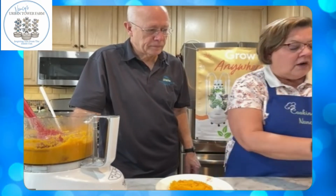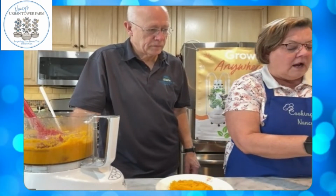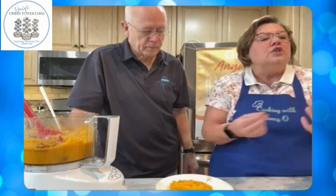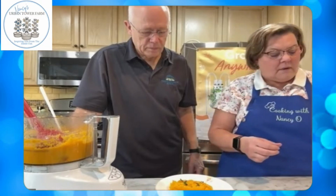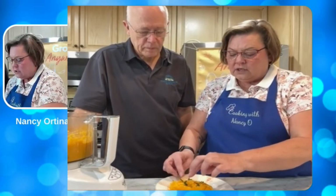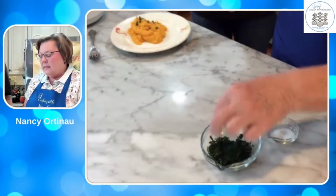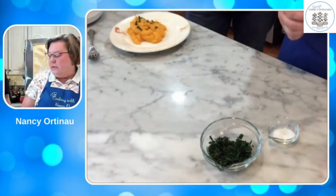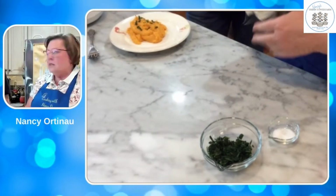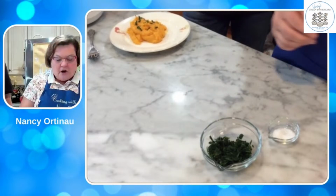And then we'll add our chives. They're mushy because they're in the freezer, but they're going to taste just as good. We grew them on the tower, and we want some chives on there, and it still looks pretty. You're going to end up mixing it in anyway. So if you're drying the herbs that you grow on the tower, this is a great way to use them. Okay, are you ready?